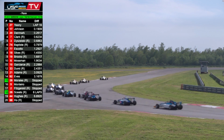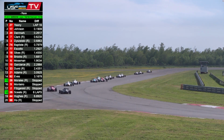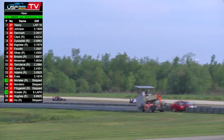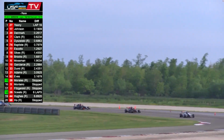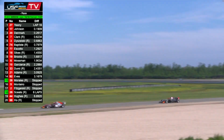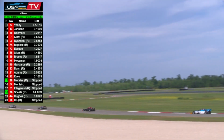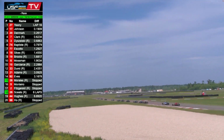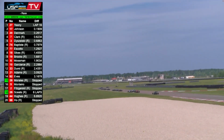Can he come away with the victory? Again, white flag will fly this next time by an 18-lapper. We're going to sneak this thing in before the clock for sure, just in time. 3 different yellows, and Yaney has about 6 or 7 car lengths. Good start, good run here for Nikita. He would have wanted the win. It's not over yet, but man, P2 with Lockie down in 18th, huge for Nikita.